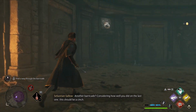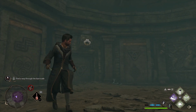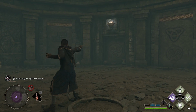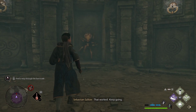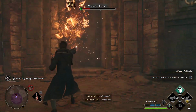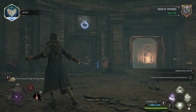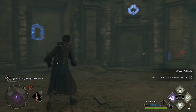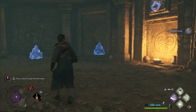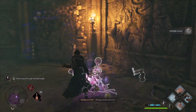Another arch barricade. Considering how well you did on the last one, this should be a cinch. How gracious of you. I tried. That worked. Keep going. Leviosa. First I gotta take out this guy. Confringo. Revelio. Accio. Okay. Try this one. Okay. Wingardium Leviosa.